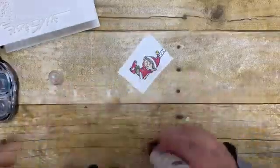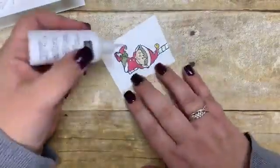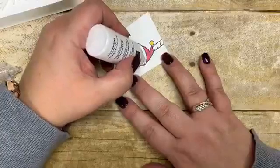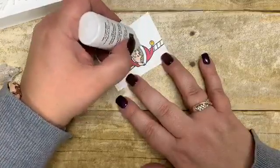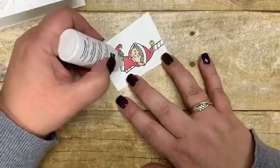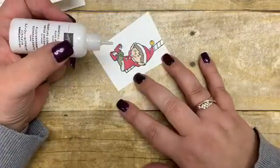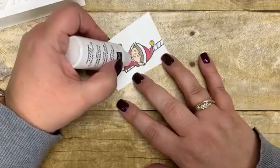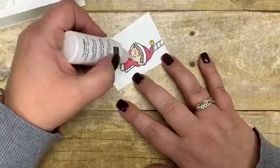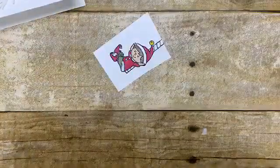And what you're going to do, let me zoom in just a smudge here so you guys can see this better. It comes out quite fast, so you're going to want to be really careful. And you're going to put it wherever you want it to be white. So I want it on the bottom of his little suit here, and I want it on the brim of his hat there. And I'm going to put a little bit maybe on the collar of his shirt. And like I said, it comes out really fast. I got it kind of thick in one of the spots.